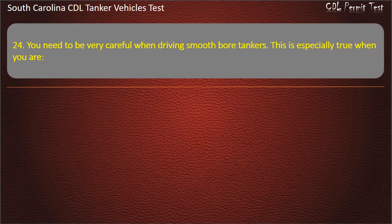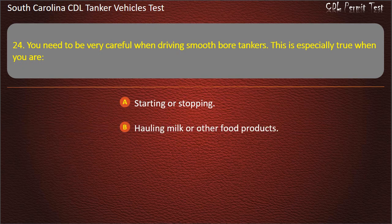Question 24. You need to be very careful when driving smoothbore tankers. This is especially true when you are starting or stopping, hauling milk or other food products, loading and unloading. Answer: Starting or stopping.